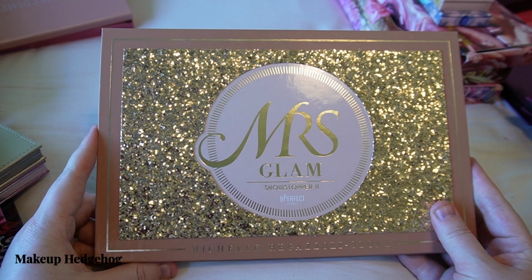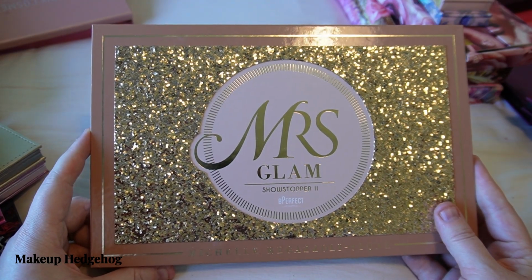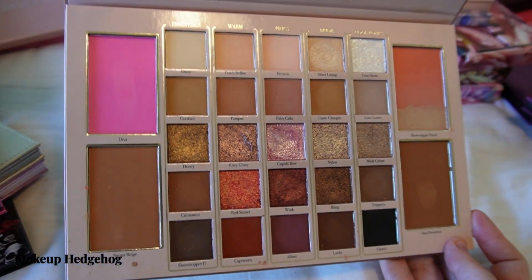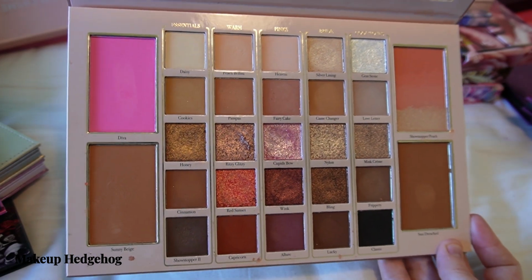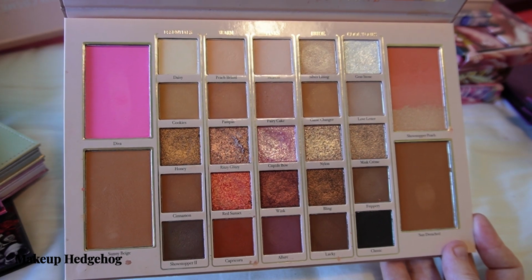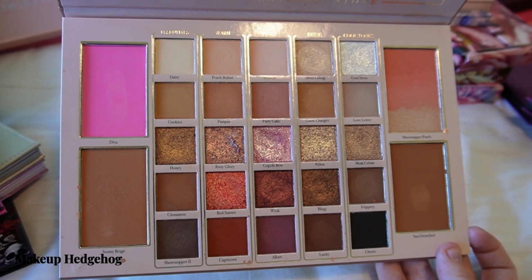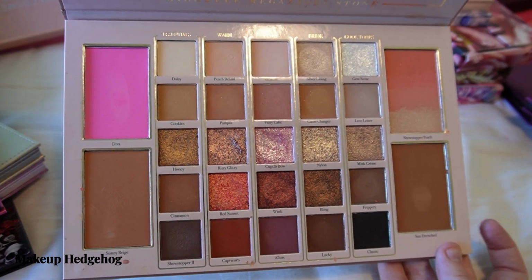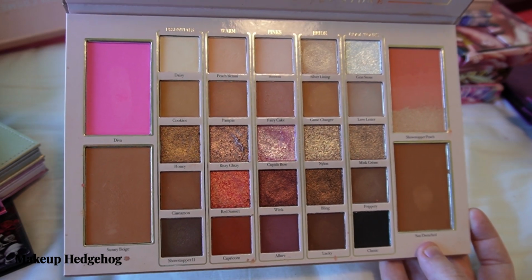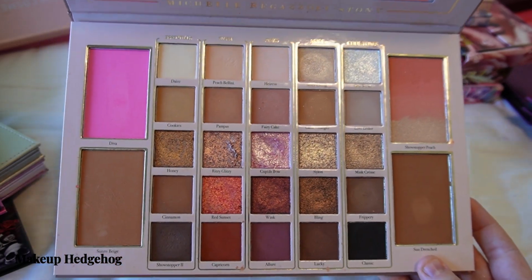So this is the Mrs. Glam palette, and this was my retry of BPerfect after having taken quite a long break from the brand, and this is one of their bigger palettes. So this has both cheek products and eyeshadows. I mentioned this in the collective eyeshadow palette review that I did feel that you got quite samey looks with this one considering how many shades there are, but I still did like the formula of this one, and I can't use the bronzer cheek products, those are too deep for me, but the blushes and the highlighter that's over here, these do work fine, so this is staying.